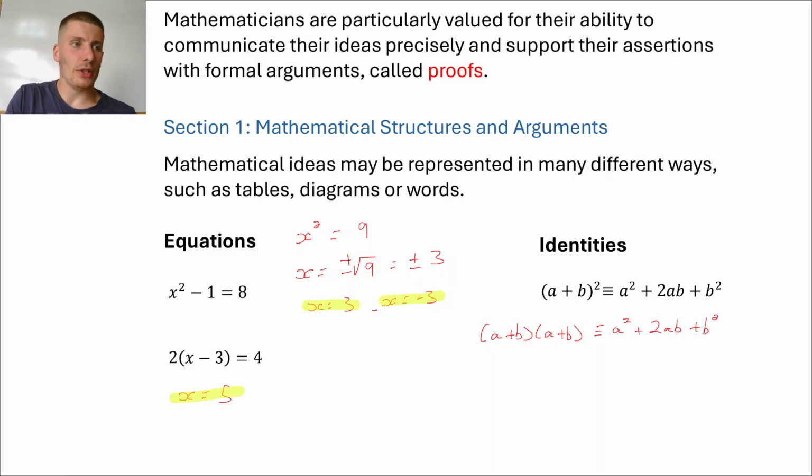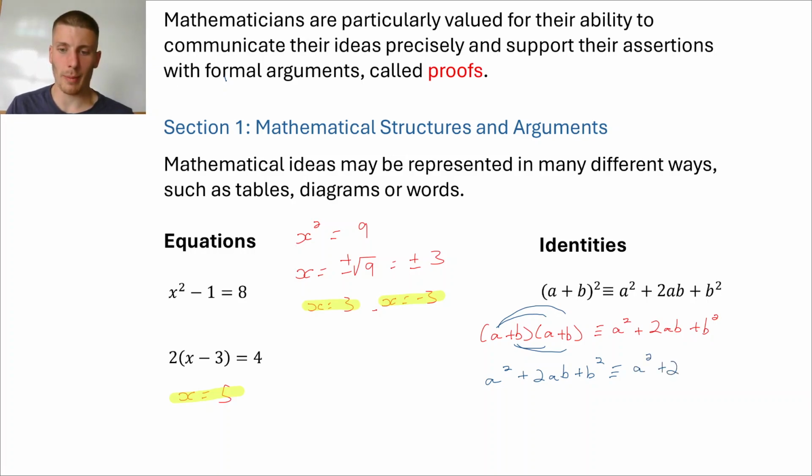If we go through this using our FOIL method, so expand the bracket, a times a gives us a squared, which is nice. A times b is ab, and then b times a is ab again. So it's two lots of ab, so plus 2ab. Then we've got b times b, which is plus b squared, which we can see is exactly the same thing as what I've got on my right-hand side, which is a squared plus 2ab plus b squared. So an identity: the left-hand side is identical to the right-hand side.